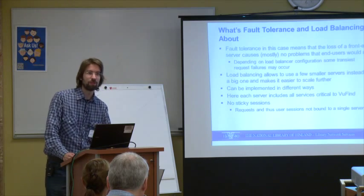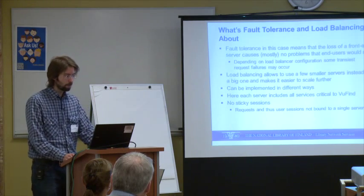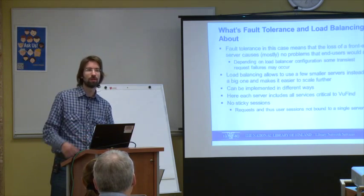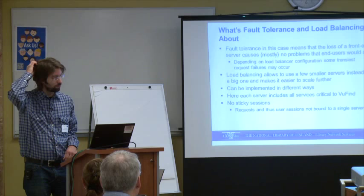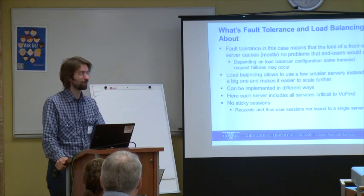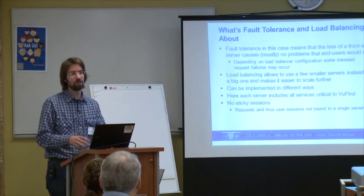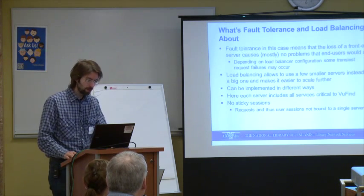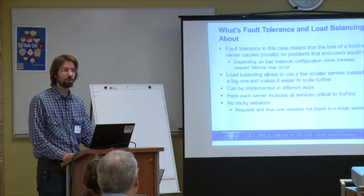Load balancing for us means that we can use a couple of smaller servers instead of one huge one. And it also makes it easier to scale up by adding servers instead of adding more hardware to a single server. In practice, it means that we still add hardware to the servers we have because it's easy, and adding more servers is more difficult. But there will be a point where it's cheaper and more manageable to just add a new server. Here, each of these servers that are run behind the load balancer include all the critical services for VuFind.